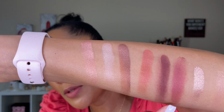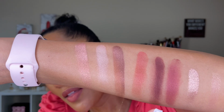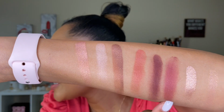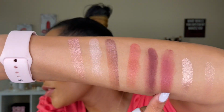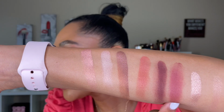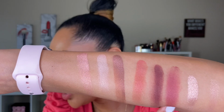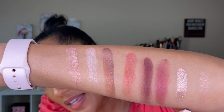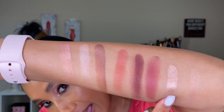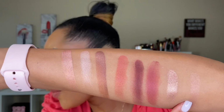And the difference between these two shades is that the smoke shade from the Fire Rose palette is a true matte shade. The smoke shade from the Walk of No Shame palette is more of a satin shade. So it's not completely matte, but it's not completely shimmer-like as well. And then these last two shades, this is going to be the pop shade from Fire Rose, and then the pop shade from the Walk of No Shame.